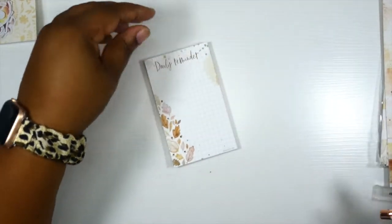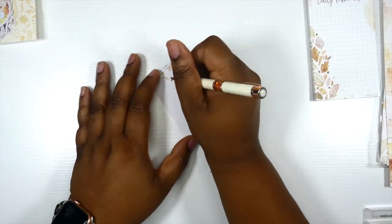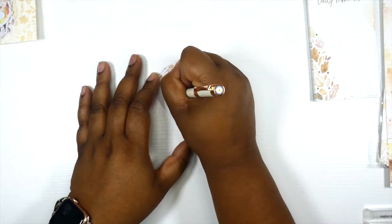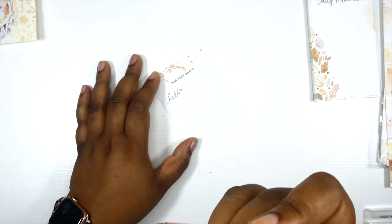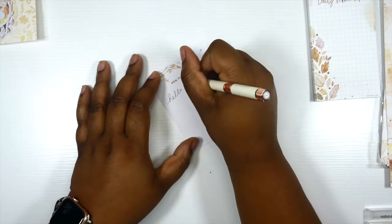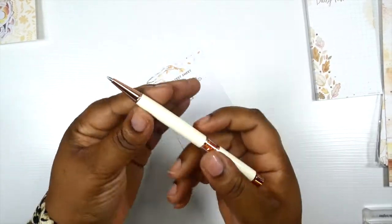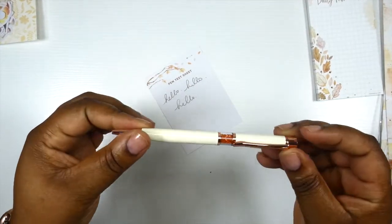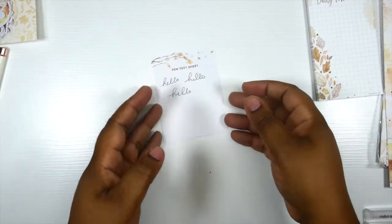Is it a ballpoint pen? I'm fairly certain this is a ballpoint pen. This is a test sheet. Okay, we get a pen test sheet in every box. It writes like a ballpoint, but I think this is a gel pen, y'all. It writes like a ballpoint, but it looks like a gel. So I am going to verify this, and I'll put it somewhere here on the screen. Here's our pen this month. Here's our pen test sheet.